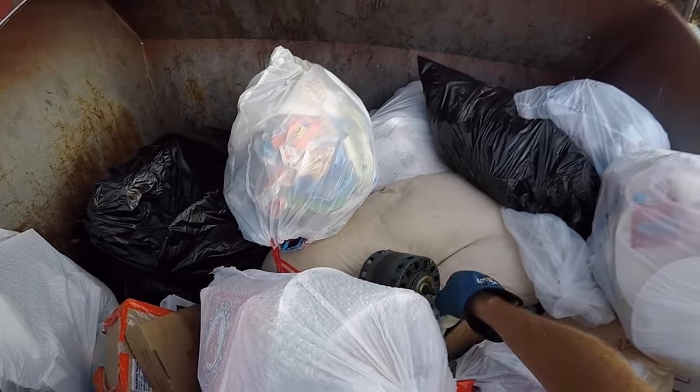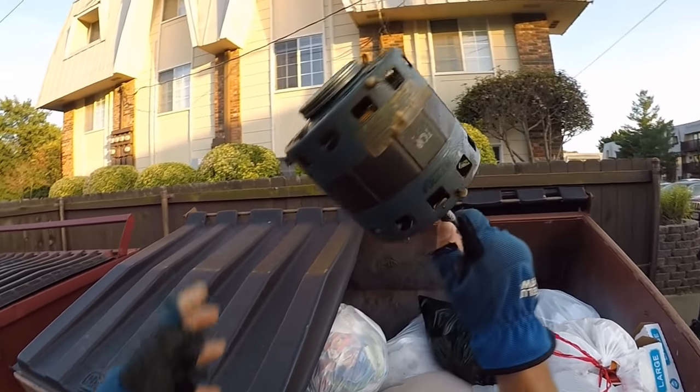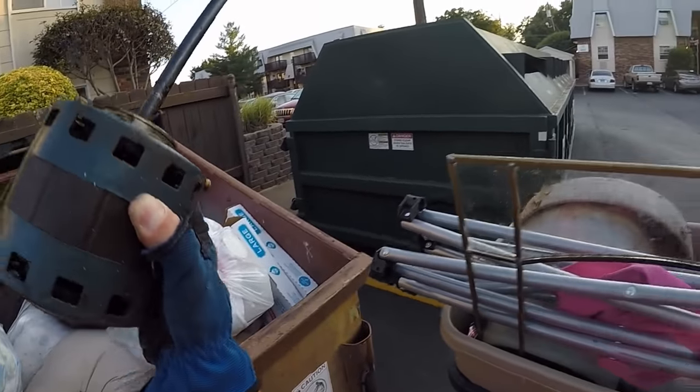Look at that right there, we think that's a nice little motor. Nice little piece. Just sitting there ready.